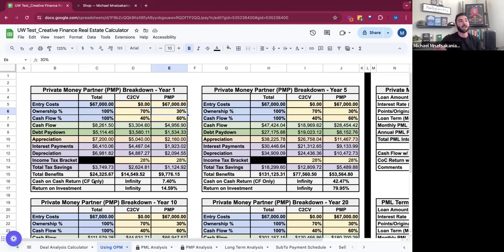But if they were to want to exit early, I don't ever want to force someone to stay in a deal that they can no longer do. However, because it puts us in a difficult situation, they don't get the full entry. Maybe instead of 67, they'll get 60,000 of that back. But changing the terms, not really. I mean, could we discuss it potentially? But that's the one risk for private money partners.